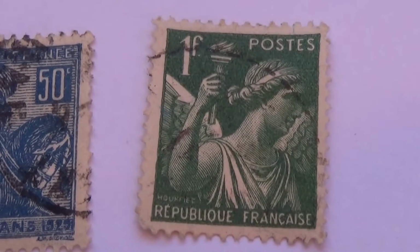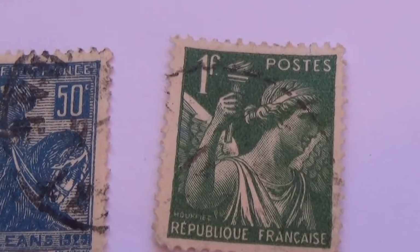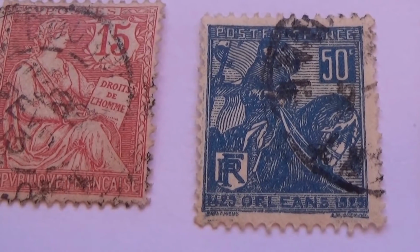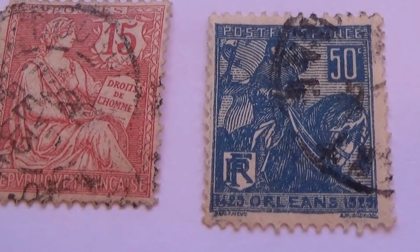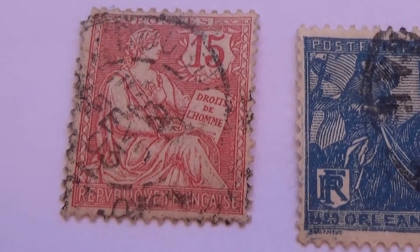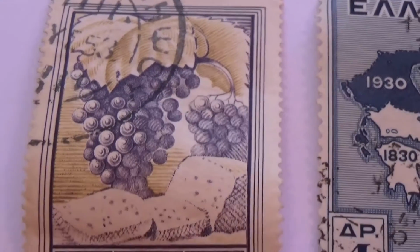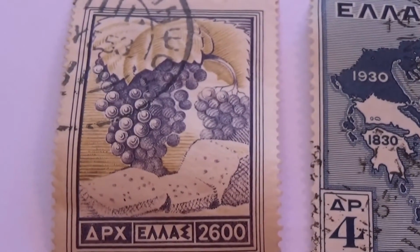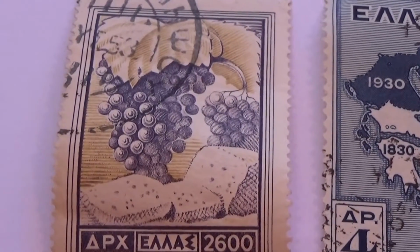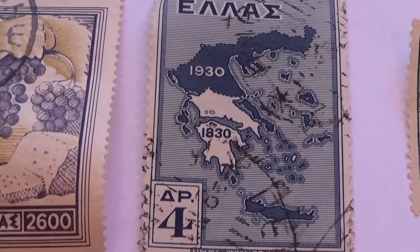Alright, then here we have a 1F. Have a 50 horse rider. And a 15. And when we get into the Greece, well, we're with all the grapes. One of the newer stamps. And this one here, 1830 to 1930, 4 cents.